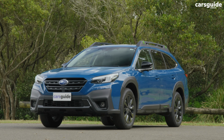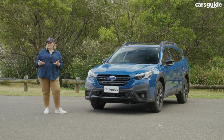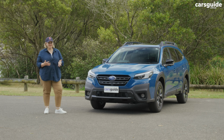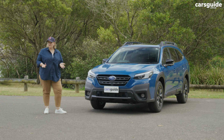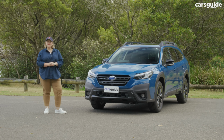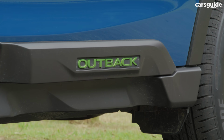Despite being classed as a large SUV, the Subaru Outback has always begged the question on whether or not it's actually an SUV or just a station wagon. It certainly has the dimensions of its peers until you come to its lower height, but the 213mm ground clearance ensures that this all-wheel drive means business.